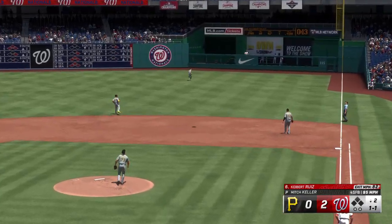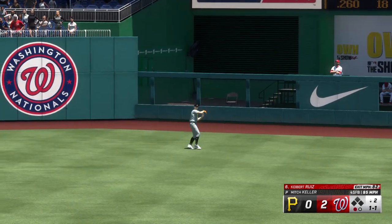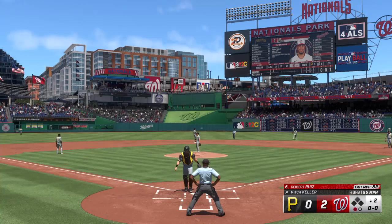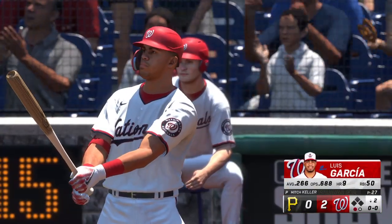This one in the air to right field. Sawinski settles underneath it. And he makes the catch. And there's one down. Batting seventh, the second baseman, Luis Garcia.